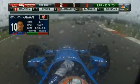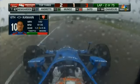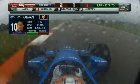Let's get a little in-car and listen to him work the throttle as he goes around the track. Still quite a bit of spray coming up. It's not visible from the trackside cameras, but on board you can see the spray that's undoubtedly hitting Kanaan's visor. Now this is the fastest section. See how close to wide open they are.